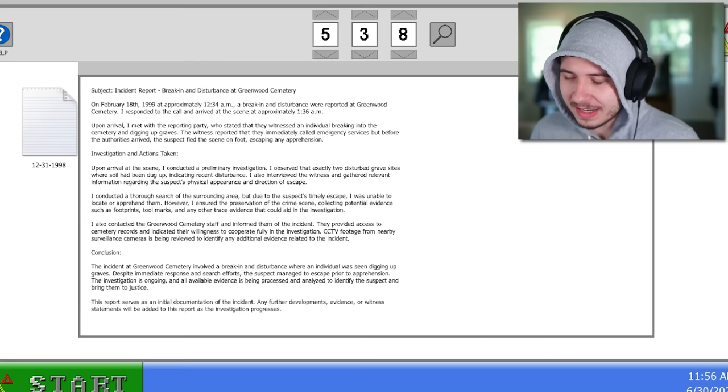An hour response time? Upon arrival, I met the reporting party who stated that they witnessed an individual breaking into the cemetery and digging up graves.